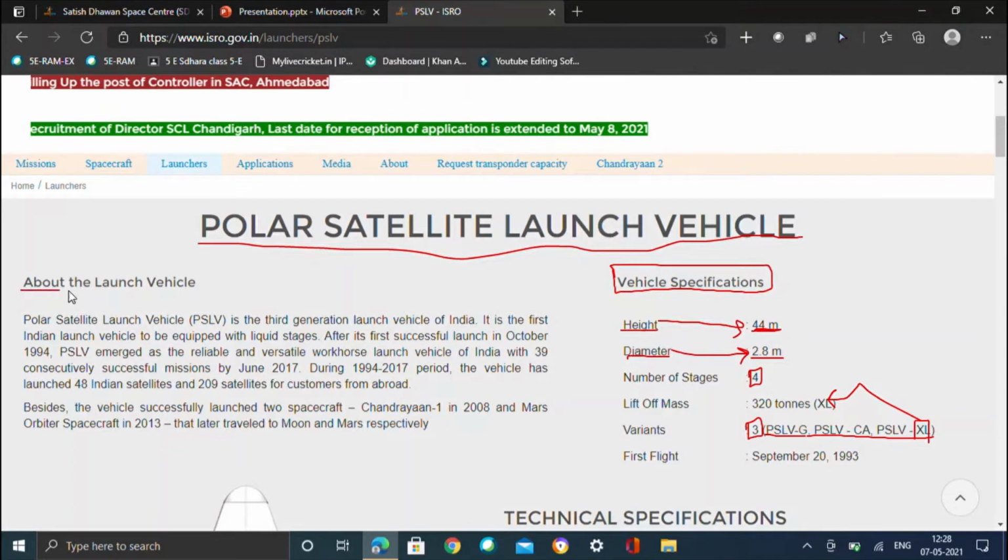Now let us look at the Polar Satellite Launch Vehicle. The PSLV is third generation. That means SLV was first generation, ASLV was second generation, the third generation is PSLV. And it is the first Indian launch vehicle to have liquid stages. The first launch was on September 28, 1993. It was a failure. The second launch in October 1994 was a success. From then on, PSLV was a reliable and low-cost launch vehicle for India.